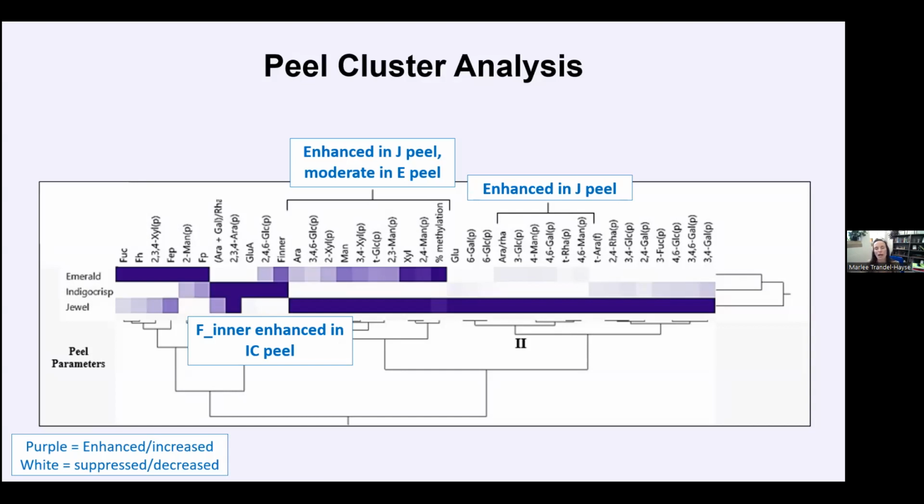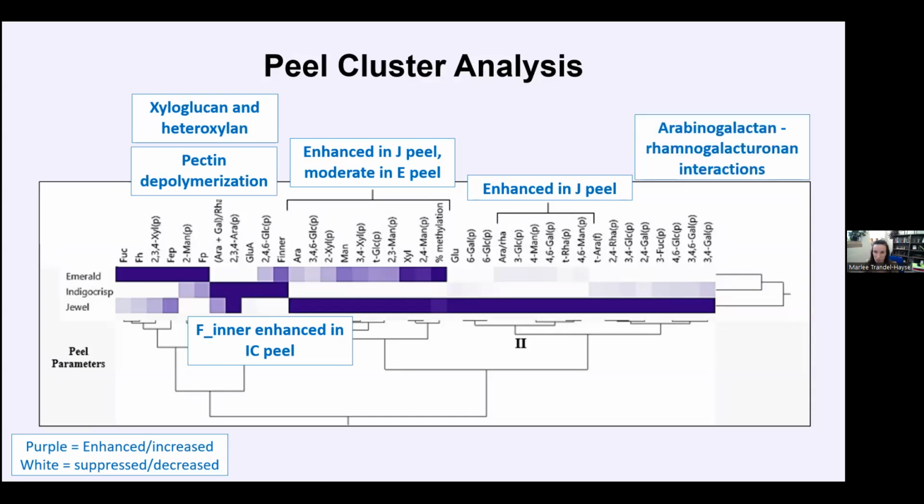But I want to go back to cluster 1. These enhanced cell wall parameters in the peel of the soft cultivar are most likely related to xyloglucan and heteroxylan, and that percent methylation is showing back up, indicating pectin depolymerization was enhanced and is likely occurring in the peel of the soft cultivar.